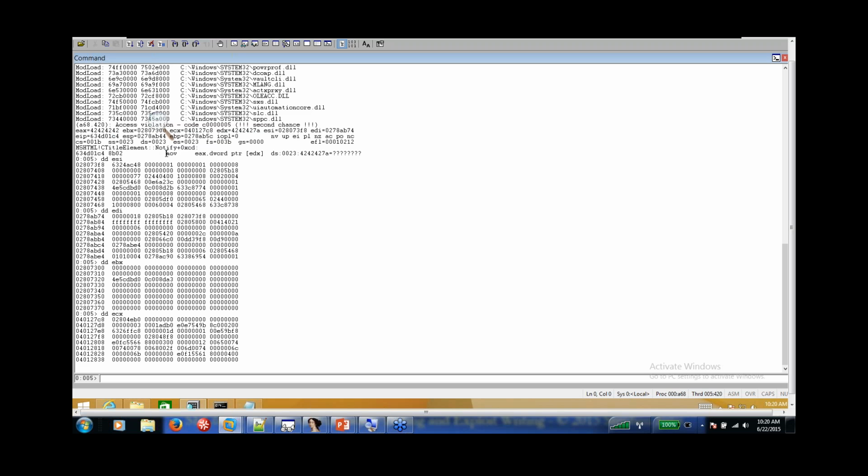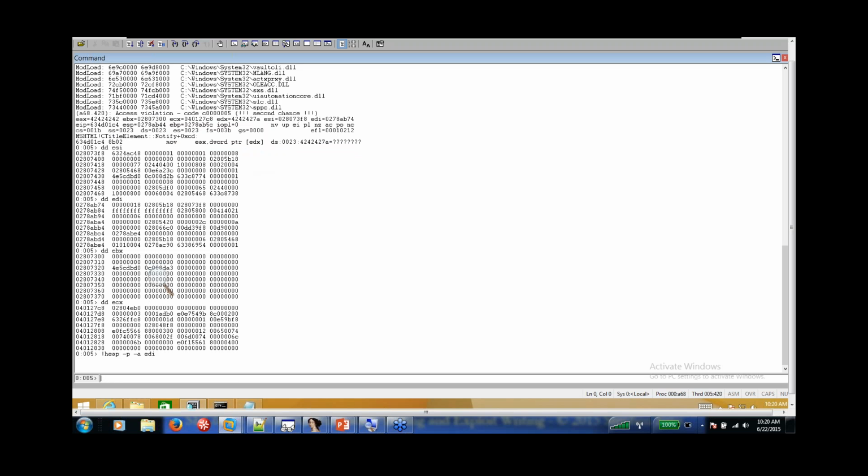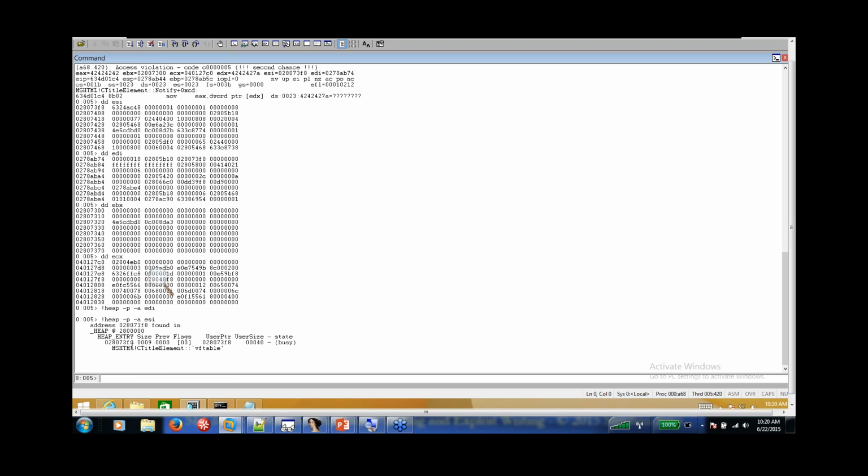The reason we have a crash here is because of this instruction. It says move into the accumulator register an offset from what was dereferenced into EDX, and basically that says we're trying to load a V pointer for the most part. If we look at this, you can see the virtual function table. Right here you can see it's the MSHTML CTitleElement vftable.